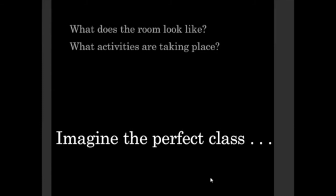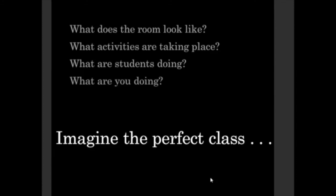What's your ideal go-to home run activity? What are the students doing? What are you doing as the teacher? And what does the classroom feel like? What is the feeling that you get when you're in the classroom?